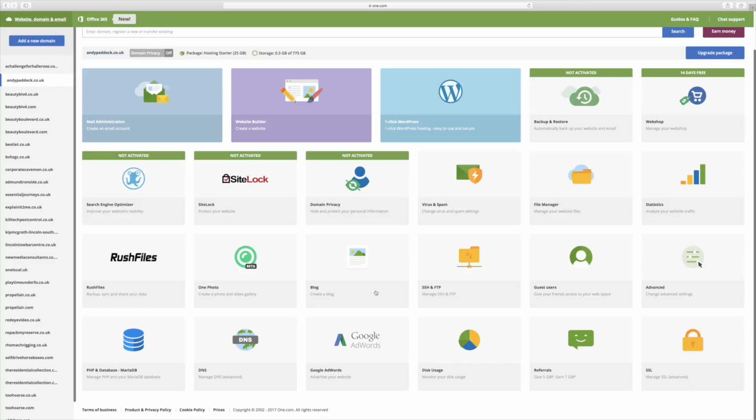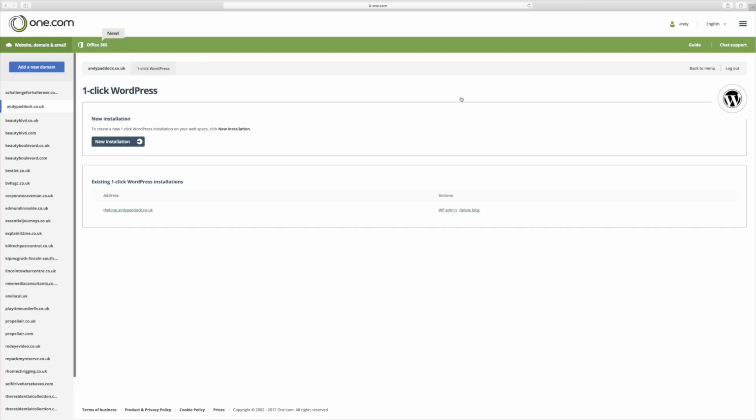The next thing you would do is on here. You've got one-click WordPress, and when I click on that, this is where one.com will install WordPress on your site for you, and you don't have to do anything. You just click new installation. It goes through the bits and pieces. In fact, let me show you.